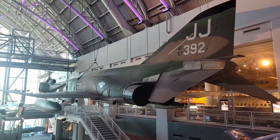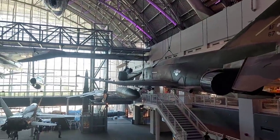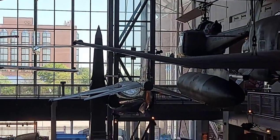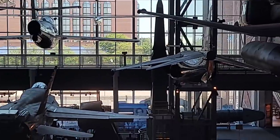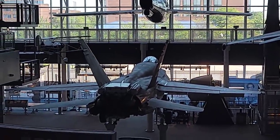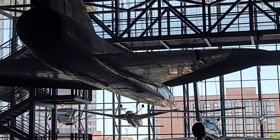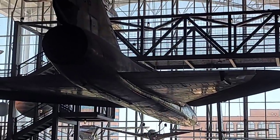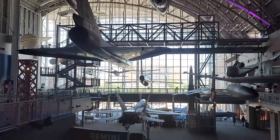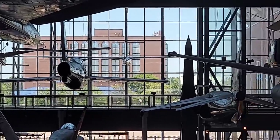So obviously there's a lot to see here, quite a few aircraft that I haven't talked about because I'm not really much of an expert when it comes to aviation. I tried to focus mostly on spaceflight and also some of the aircraft that were in service when we were conducting the Apollo missions. This is an amazing place. They're actually renovating it, which means I think they're going to have a lot more to see here in the future. So if you get a chance to pay a visit to Norfolk, Virginia, don't miss this amazing museum.